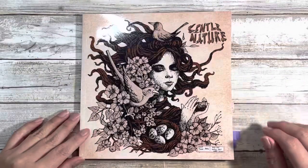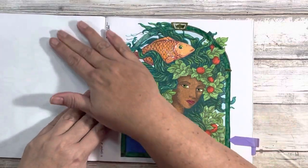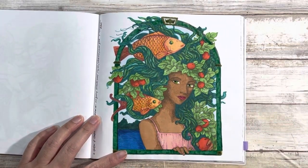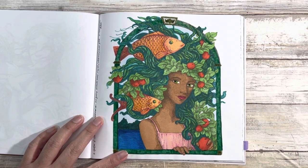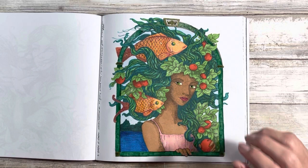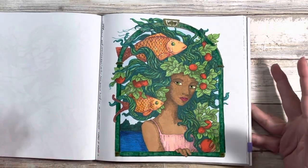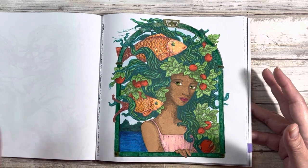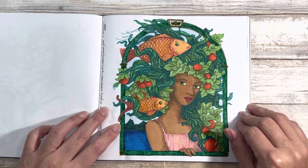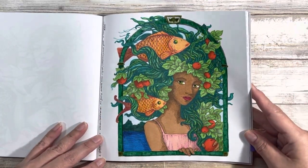I do have 2 completed pages in this one. The first one was for Olga Rani's prompt of fish, and I think she looks absolutely gorgeous. This book definitely gives me some Carolyn Kubikowska vibes. I saw this on Lucy's channel, Lucy Loves to Color, or Lucy's Coloring World, or something like that. I'll link it below. And I immediately had to get it. And the price, I think it was like $6 or $7, and I thought that was good.